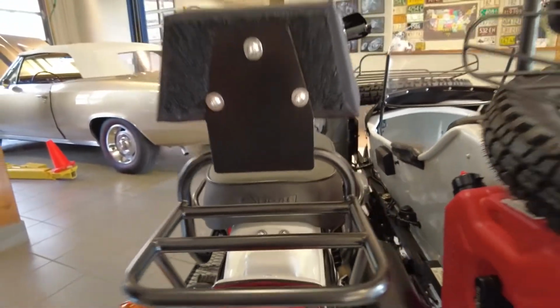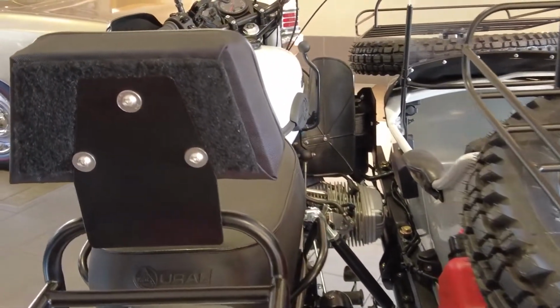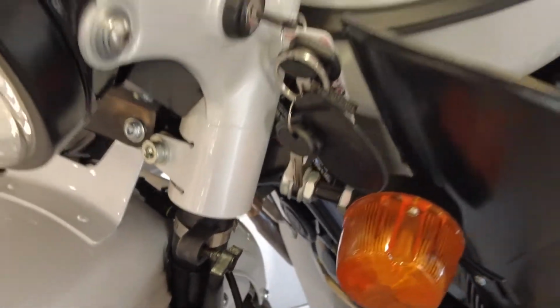Yeah. And then the final thing on comfort is a plexiglass rider's windshield. We don't have this installed because we wanted to give it a more off-road look, as well as for everyone to be able to get a very good look at the accessories installed. But as you can see, it has quick release mounts on it. Absolutely. Okay, next section is the sidecar.